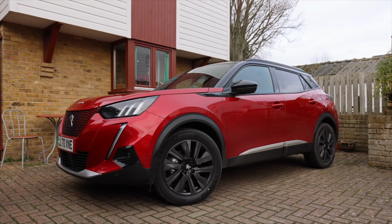Our friend has a Peugeot E2008, a really, really nice car, actually, I think. But it shares the underpinnings with this. She went on a long trip from Canterbury to Cambridge, and she wanted some help. I was telling her, okay, go to this charger, go to that charger. She's not very good with apps and things like that, so I was doing it for her.